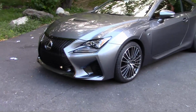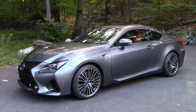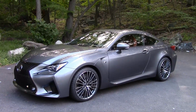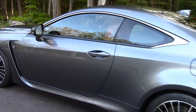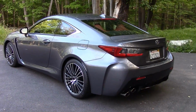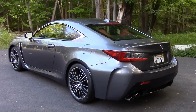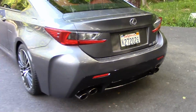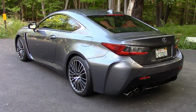Lexus really wanted to bring you a car that you notice right from the get-go, and I think they did a good job with the RC. It's very aggressive looking, especially in the F-Sport trim here. You got larger 19-inch wheels, F-Sport badging, and an actually effective aero kit that runs air through the car and cools the oil and the transmission and the brakes all at the same time. Definitely aggressive from every angle, and I think quite attractive too.